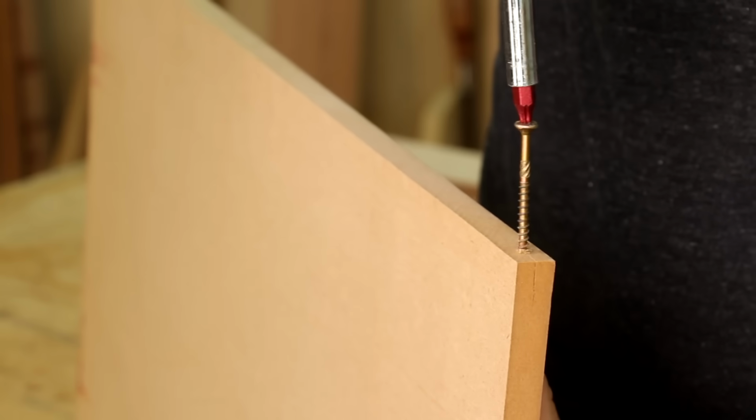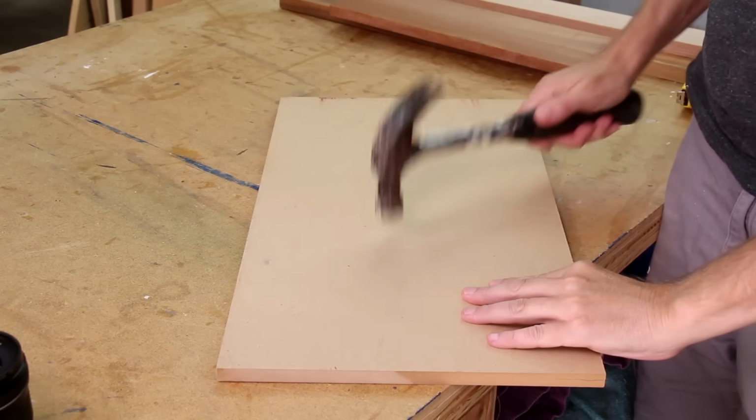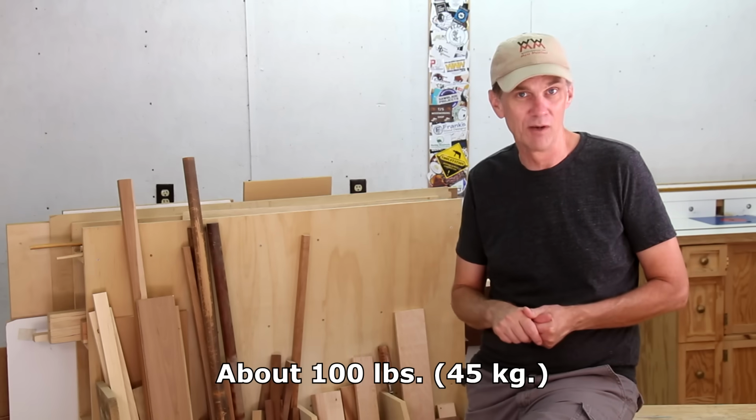MDF can be a bit fragile, especially near the edges where it can collapse like cardboard if you're not careful. The faces though are very strong, but if you're going to use it for shelves longer than 2 feet or so, they'll eventually sag. It's also extremely heavy. A full-size sheet of MDF is no fun to move around yourself.